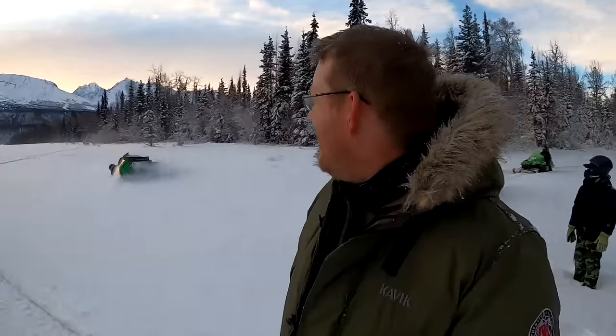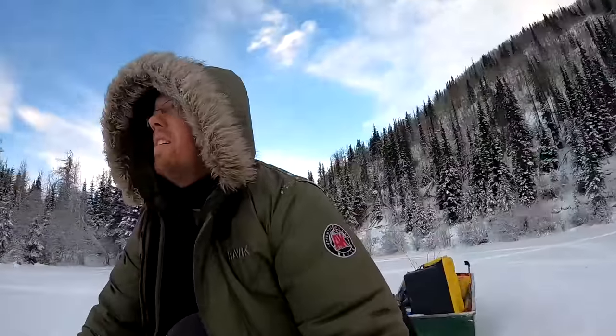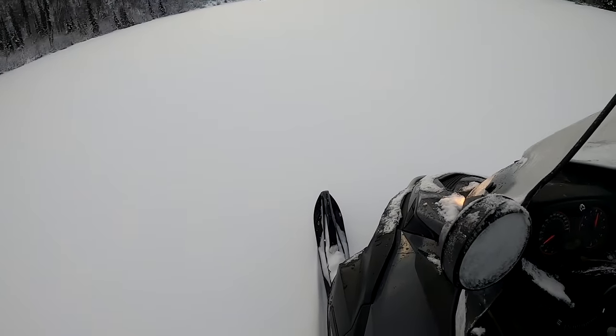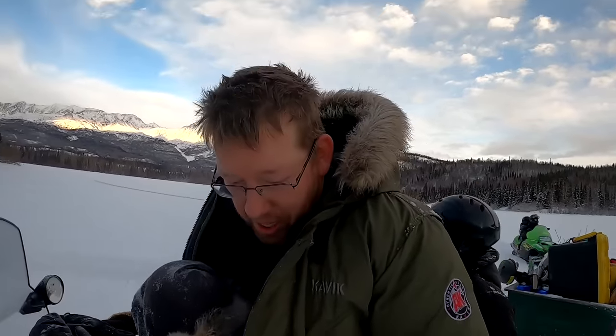Was very kind and volunteered to go and check to make sure the ice was safe. Oh, this is gorgeous. This looks like a gorgeous spot. I think we should go camping.